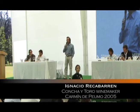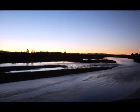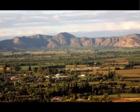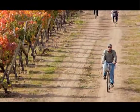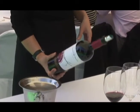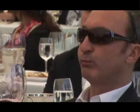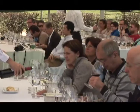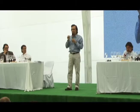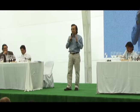In Peumo, we are very close to two very important sources of elements that mild the temperatures. One is the Cachapoal River, and the other is the Rapel Reservoir or Rapel Lake. We consider that Peumo is a really very good place, not only because of the soils that are formed by the old terraces from the former course of the Cachapoal River and alluvials, but because of all these things. What we are doing with the Carmín de Peumo is the 05, by the way, is 91% Carmenere, block 32, 25% Cabernet Franc, and 6.5% Cabernet Sauvignon.